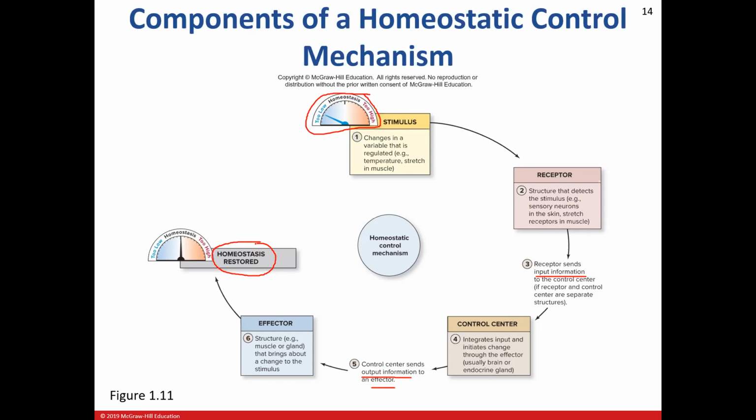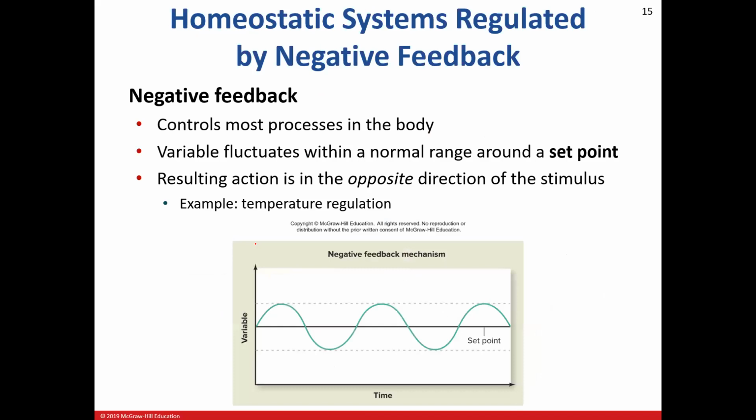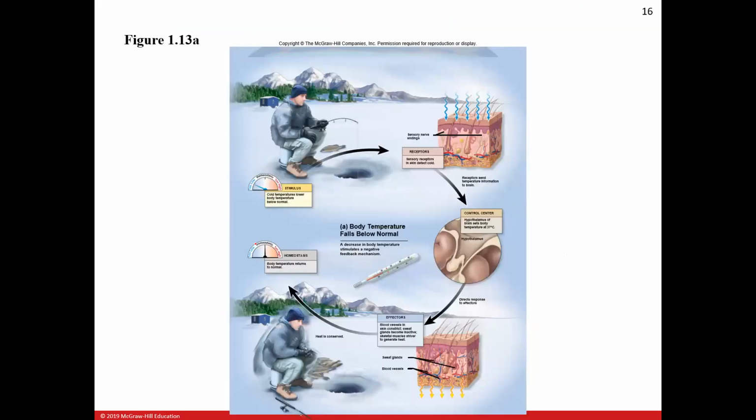Let's give you a specific example here. I'm going to come back to this in a second. So here we go. Here's our friend sitting ice fishing. He gets cold, because he's sitting on ice in the middle of winter. And so the stimulus, you can see his body temperature has dropped. The receptors in the skin have picked up that cold temperature, and they send that information to the hypothalamus, what we call the master gland. The hypothalamus is located inside your brain. So it sends that information to the hypothalamus.